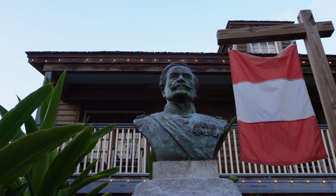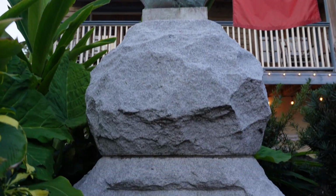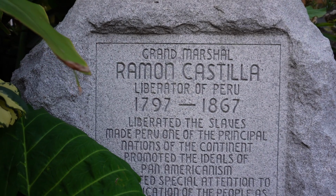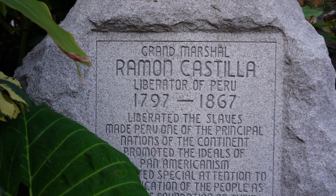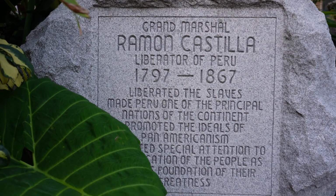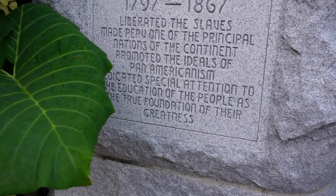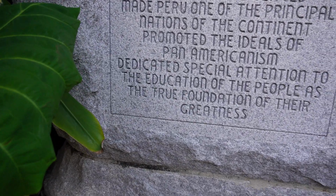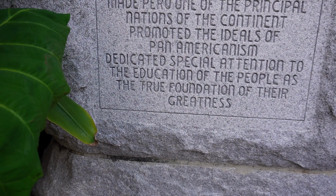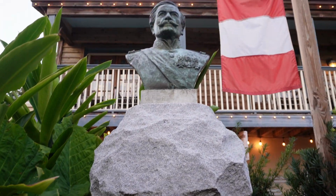What do we have here? That is a bust of Grand Marshal Ramon Castilla. Liberation of Peru, 1797 to 1867. Liberated the slaves and made Peru one of the principal nations of the continent, promoted ideas of the Pan-American. We dedicated special attention to the education of the people as the true foundation of their greatness. Awesome. We learned something new today.